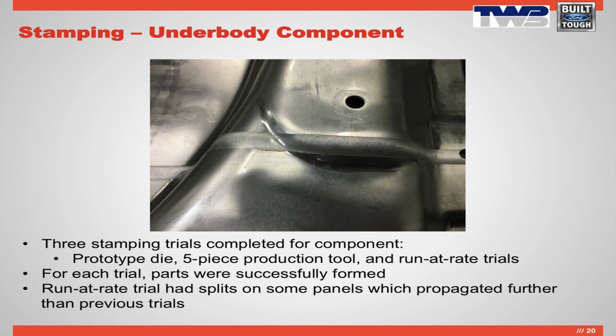For each trial, we were able to achieve good parts, good formation, and you can see in the picture that there is a good amount of draw and formation to this part. No defects were seen coming from the parts themselves or the welded area on the parts. However, we did see splitting, which I'll cover more in depth on the next slide, and it all originated from the edge of the blank, and the most propagation was seen on the run-at-rate stamping trial.